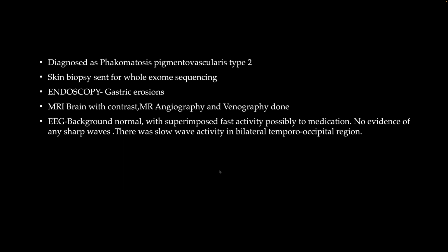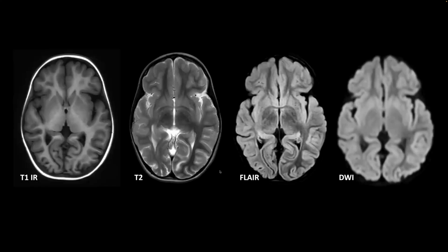Can we have the MRI images? Yeah. Dr. Savit, you want to go ahead with the MR?